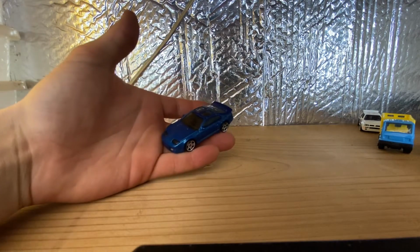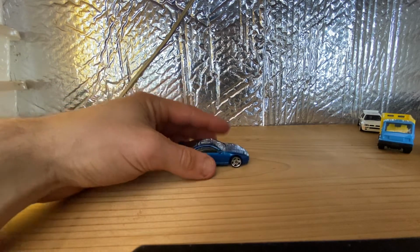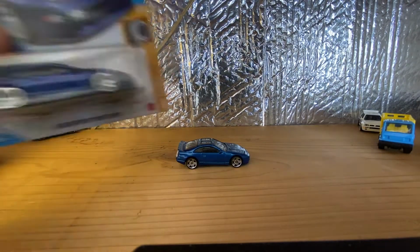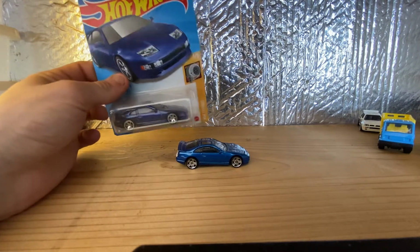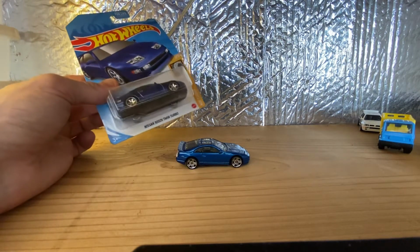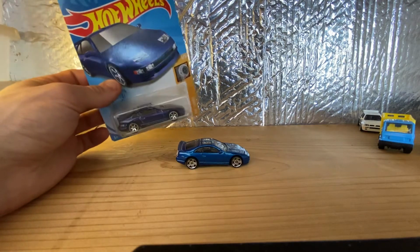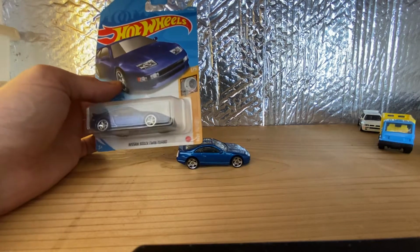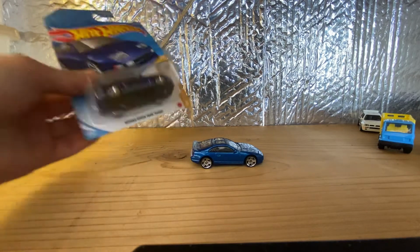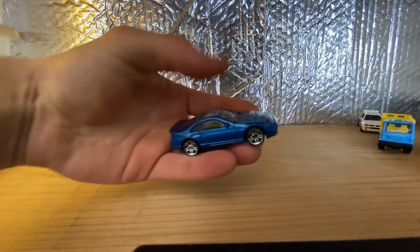This is the Nissan 300ZX Z32, and it's the blue one that I didn't have yet. I actually had found the Super before finding this one. The Super was the last one on the pegs at Target a month or two ago, and it took me all the way up until now to find the regular 300ZX, which I think is pretty funny. It usually goes the other way around. But finally have that 300ZX. Looks super clean in that blue.